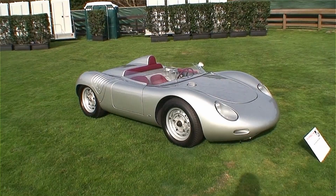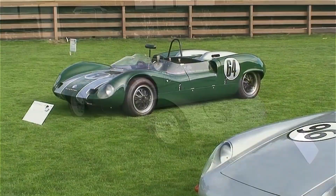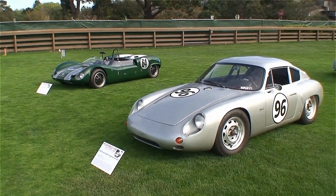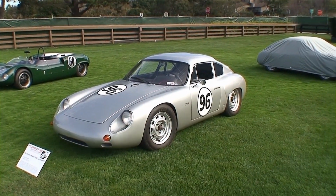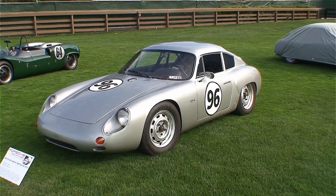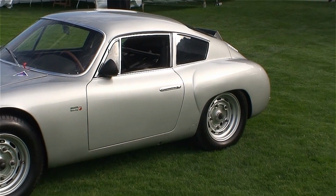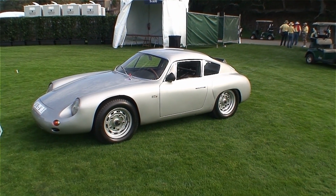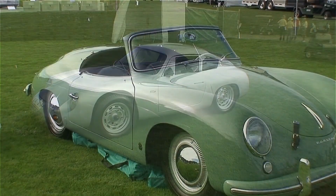1958 RSK Spider. They're also featuring cars that had Porsche engines in them. That's an Elva, but here is an Abarth Porsche, and they built, I forgot how many they made for Porsche, but every body had slight differences. And here's another Abarth Porsche, and you know, the wheel wells are, for instance, a little squared off on the tops. The other ones were rounded, subtle differences.